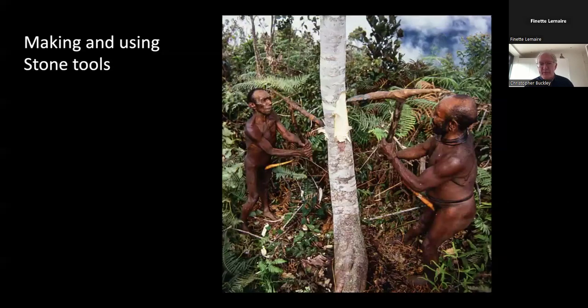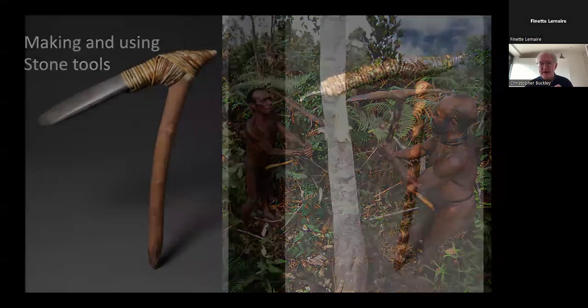And this is a couple of Una men chopping a tree down. And these tools were not handled in the way that Western metal axes were handled. They were a much more fragile tool than a metal axe. They were handled very carefully with very precise blows. And this is the two men chopping a tree down.